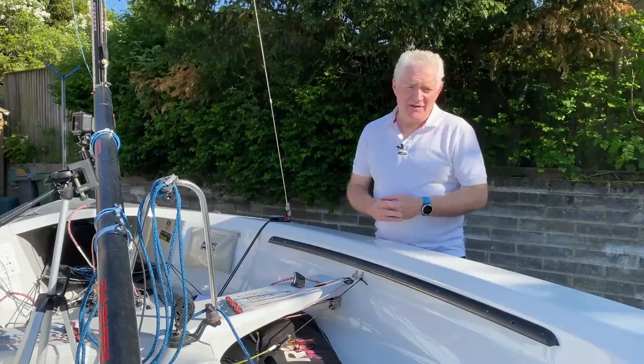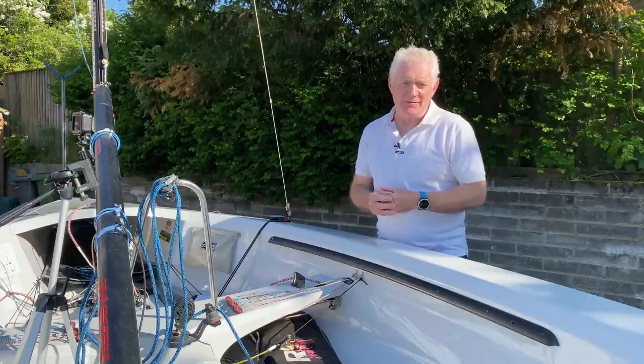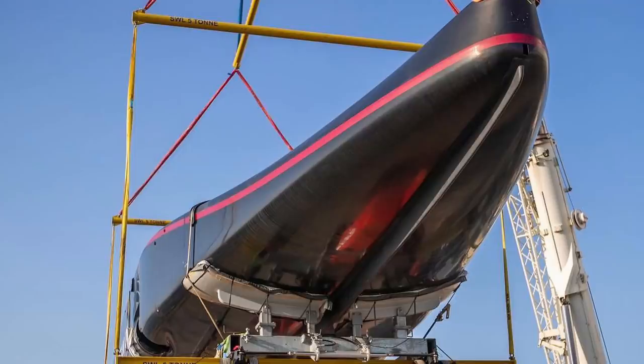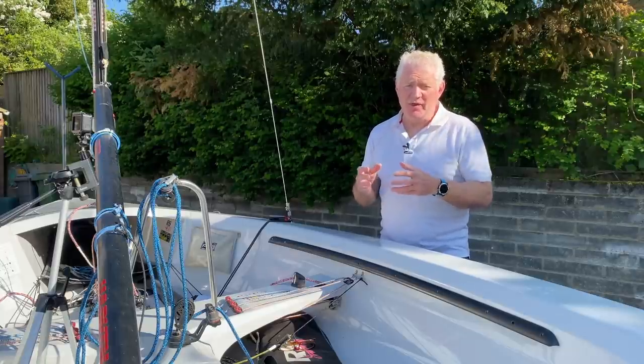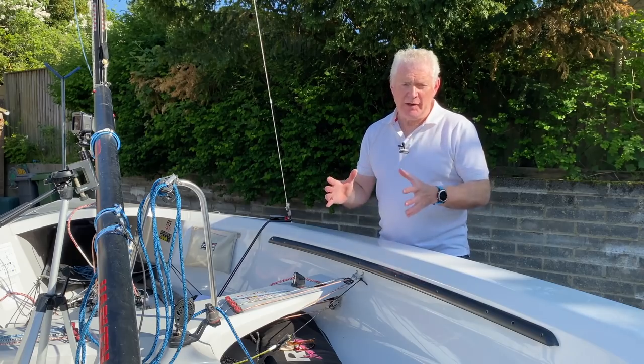What they're less keen to talk about is the new look to the first of their AC75s. When it went to Sardinia at the end of last year, it looked like this, and came back looking like this, with a new addition to the bottom of the hull. Which was interesting because the local team, Luna Rossa Prada Pirelli, always looked like this. So why? Well, we think it's an end plate effect to help with that critical transition phase from displacement sailing to foiling.